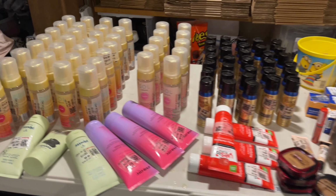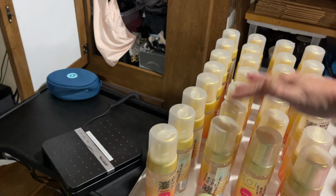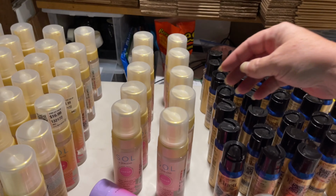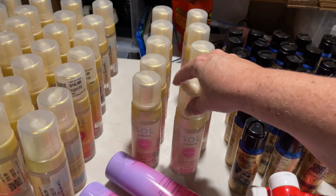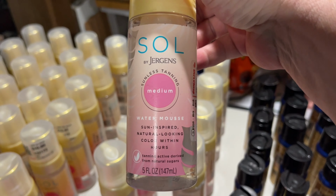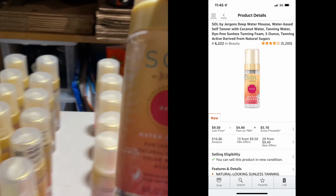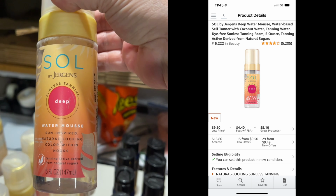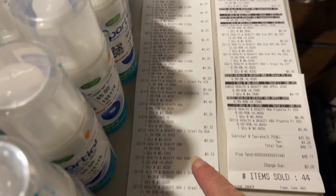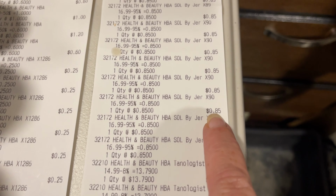All right, I've got everything spread out. I have 1, 2, 3, 4, 5, 10, 15, 20, 22, 24, 26, 28, 29 of those. Yeah, that sounds right. I can't count either. Got 10 of those. And those are the Jergens. Sorry, I don't have good lighting in here. It's some kind of self-tanning thing. It's pretty good. This one's medium, and this one's deep. And this is one of the ones that's already sold on Amazon for $14.99. And that I have, let me see if I can find it. SOL. I paid 85 cents a piece for those. The SOL.